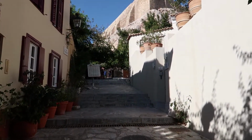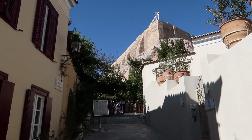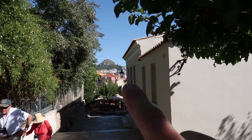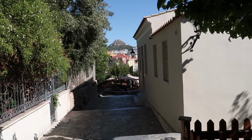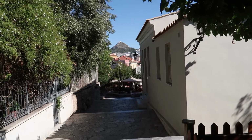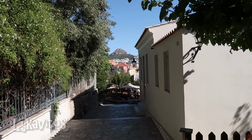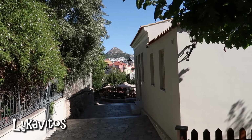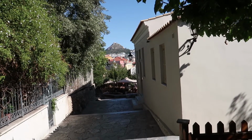See, that's where the Parthenon is gonna be. I don't know what mountain that is. I think, if I'm not mistaken, that place right there is called Lycabettus. It's a legendary limestone hill.